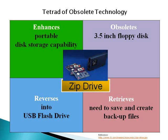Looking at the tetrad here, you can see that the zip drive has enhanced portable disk storage capability. It has made all floppy disks obsolete, not only the 3.5-inch floppy disk, but also the 5.25-inch and the 8-inch disks. It is going to be reversing into the USB flash drive that I will be talking about in a few minutes, and also it has enhanced the need and retrieval of saving and creating backup files.